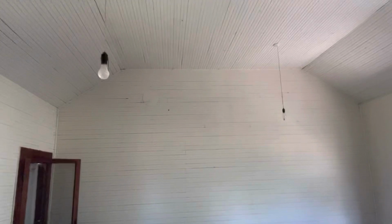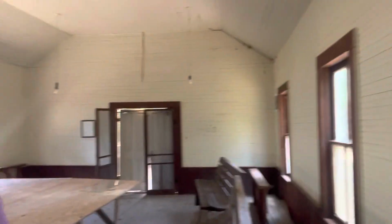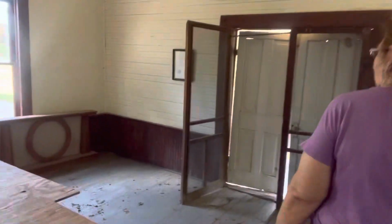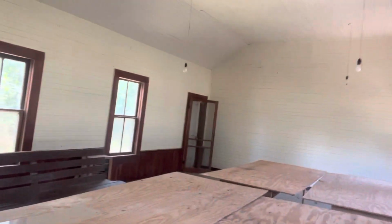Looks like they were trying to rebuild it, maybe. Yeah, they're trying to redo it. Look at that. Look at this old heater. Is this place abandoned? Oh, this is so nice. I like it here. Nice country. Now this is an old church. What is that hanging on the wall? And look at this. Screen doors, open up for the new people to come in. Yes. Can you imagine?